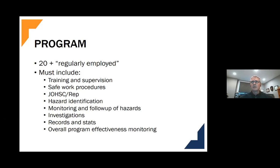Our program must include a way to provide records and statistics. So how many incidents have occurred in the last year, how many inspections were completed, how many safety committee meetings were held, are there minutes for those meetings recorded, and so on and so forth.